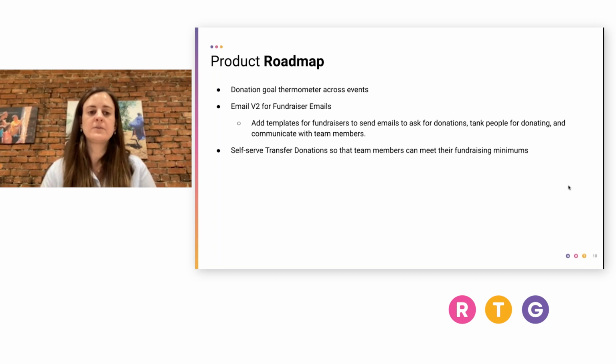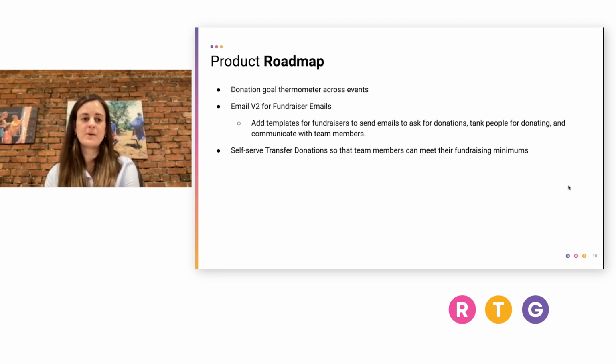So the first is a donation goal thermometer that goes across all of your events on the platform. This is really nice for nonprofits that are either doing events in different cities under the same brand and want to show the total amount raised across all those, or a nonprofit that does events throughout the year and wants to total up the donations raised. So that's going to be a component that's available with Websites V2, which is our next generation website product that'll be coming out in the coming weeks.